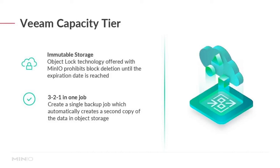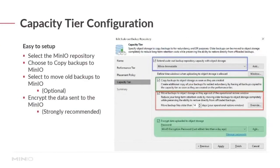And what this does is allow us to satisfy the 3-2-1 rule. Having 3 copies of your data, 2 of them on different media or formats. So in this case, one copy would be block, the other copy would be object storage. And one of those being offsite or immutable. And so with MinIO, we can take advantage of the immutability factor.